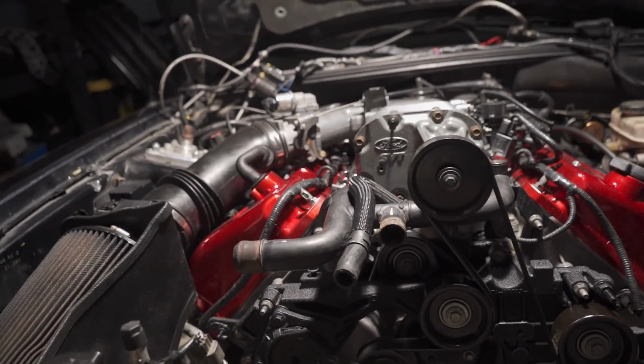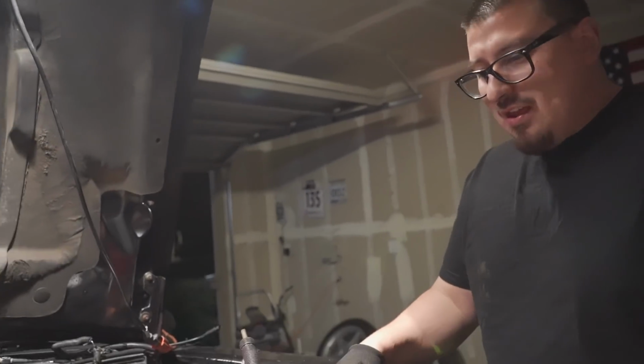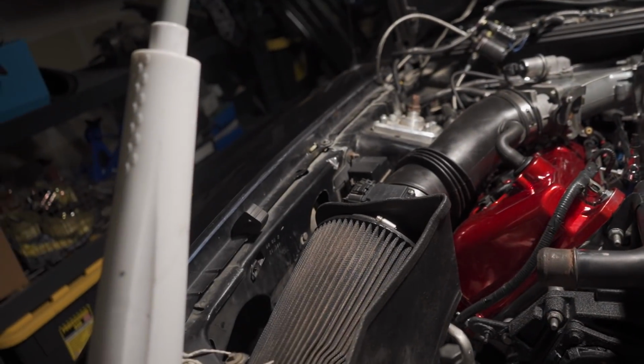It is like piecing a puzzle together, but this is a big job because you're switching every single pulley setup in the front. Yeah, it's a lot of stuff for sure. Wire harness, pulleys, timing cover, intake, lower, upper, all of it. That's a bunch of work.